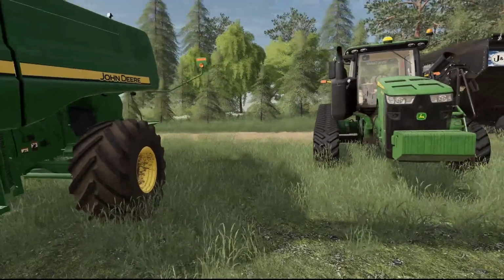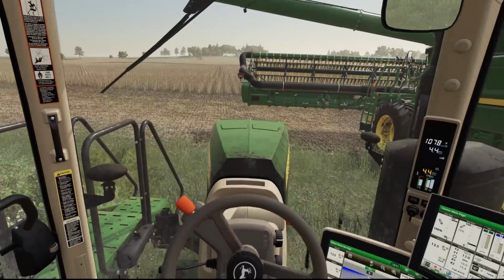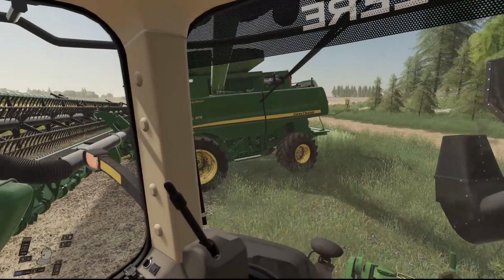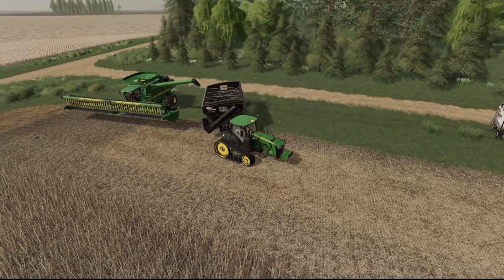I just wanted to empty this out and see what kind of yield we're going to get off this field. It seems like we hit the right moisture content, to be honest with you guys. Things look pretty good right now. So let's just pull this on in. We'll dump this on out, and then I'll let Gertie handle the rest of this. But man, if that's what we're going to get, I'm pretty happy with that.